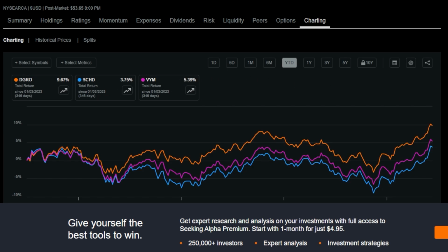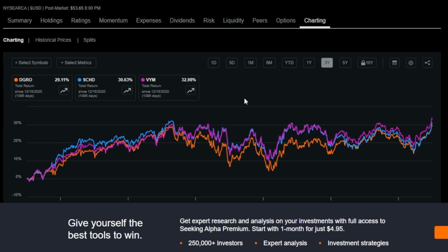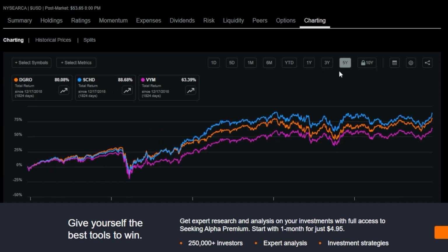So as far as total return goes, year-to-date performance, DGRO is number 1 at almost 10% return. Then we have VYM at 5.3 and SCHD at 3.7. Over the last year time frame, DGRO still at top at 9%, then VYM at 5.3, then SCHD at 3.6. But over the past 3 years, things changed a little bit. VYM is now the leader at 33% return, then SCHD number 2 at 30, then DGRO at 29. Now last but not least, over the 5-year time frame, SCHD comes out number 1 at almost 89% return, then DGRO at 80%, then VYM at 63% return, which is crazy. So there we have it, SCHD is still and remains the dividend growth king as far as at least total return goes over the last 5 years.